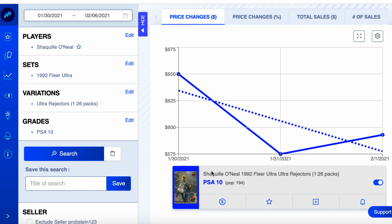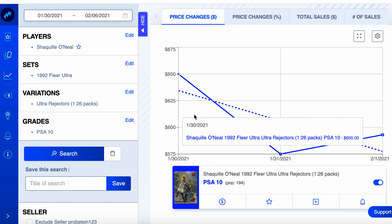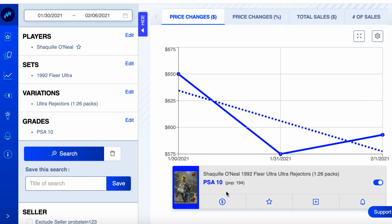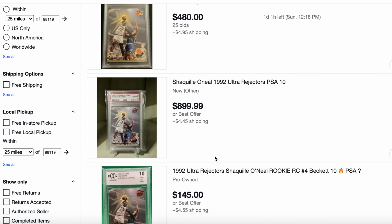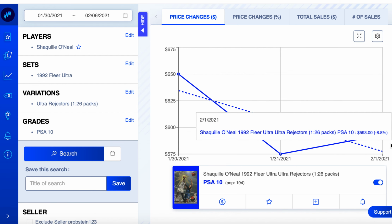194 is the pop count on the Shaquille O'Neal 92 Fleer Ultra Rejectors. Apparently that one was 1 in 26 packs, 194. So it's actually gone down. So it started the week at 650, went to 575, and then on the first sold for 593, and apparently there hasn't been a sale since. Now I pulled it up on eBay. Let's see what they're listed for. We got 5 results. $899 seems to be the lowest best offer available.